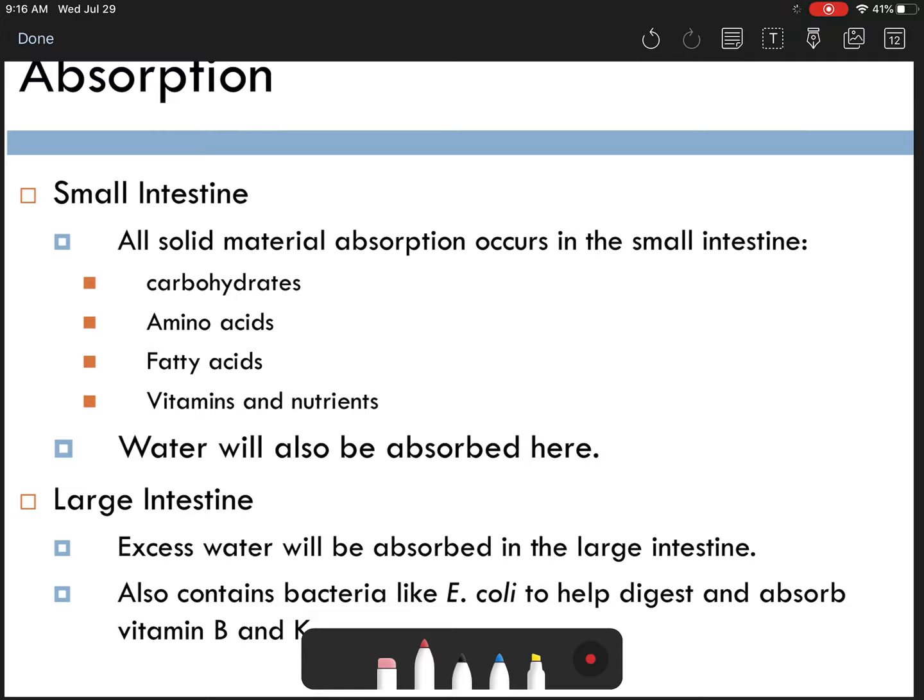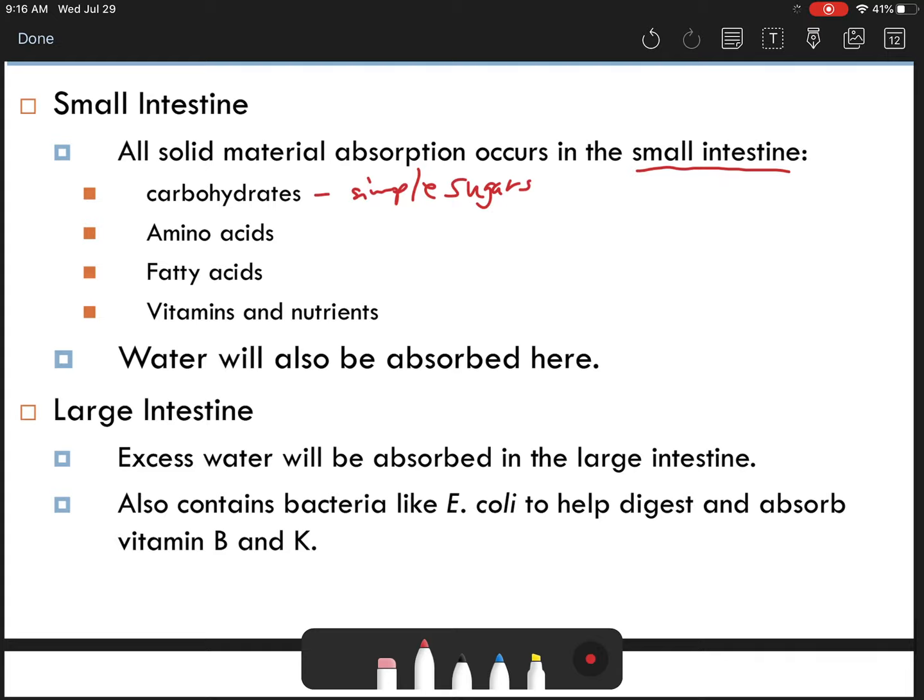So again, absorption, that's where your body will actually take up the food molecules, those broken down subunits of your macromolecules, and take them into your blood. And that occurs, again, in your small intestine. That's where the absorption occurs. And so all those simple sugars or monosaccharides that the carbohydrates have been broken down into, the amino acids, the fatty acids, all that will be absorbed here. Some water can also be absorbed in your small intestine, but most of it is going to be occurring in that large intestine.